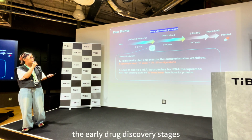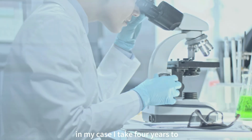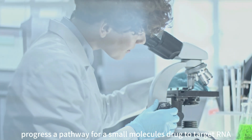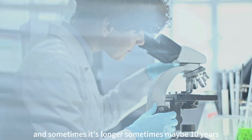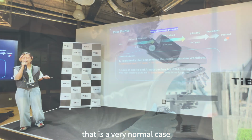For example, the early drug discovery stage takes 2 or 3 years. In my case, I took 4 years to publish a paper on a small molecule drug to target RNA. And sometimes it's longer, maybe 10 years, 20 years. That is a very normal case.